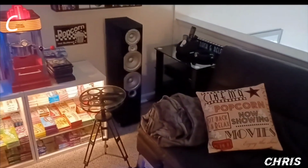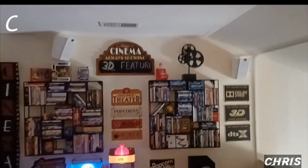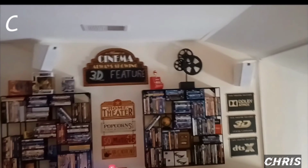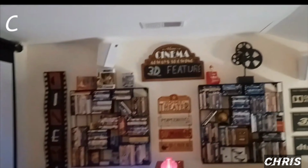So now, as far as my heights, I went with SVS Prime Elevations in white. I went with SVS not only because I wanted a full range speaker. I didn't want to go with the integrated Atmos because they don't have the full range frequency response.